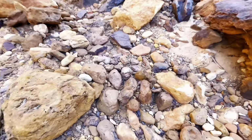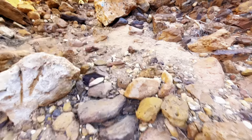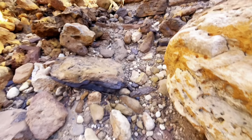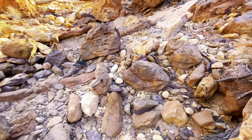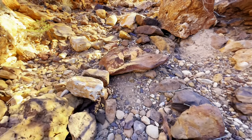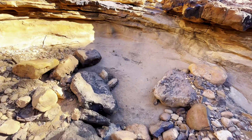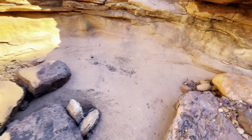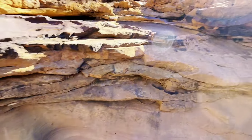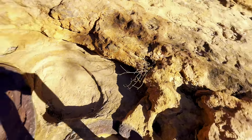So it's very rocky, but it hasn't got too hard just yet. On the little brochure, it said that you have to be climbing over big boulders. I'm not sure if these are the ones they're talking about, but they're not too bad to get around. Here's a little pool. I'm sure it'd be full of water when it's raining, when it's gushing all the way down. You have to do a bit of a climb up here. Here's the little gamma holes.